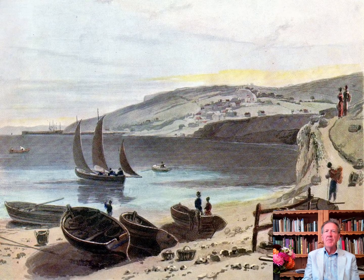This aquatint of Lyme Regis from Charmouth Beach is by William Daniel, and it's from his Voyages Round Great Britain, which was published in 1814. The footpath shown on the right ran along the edge of the cliffs for the whole distance between Lyme and Charmouth.